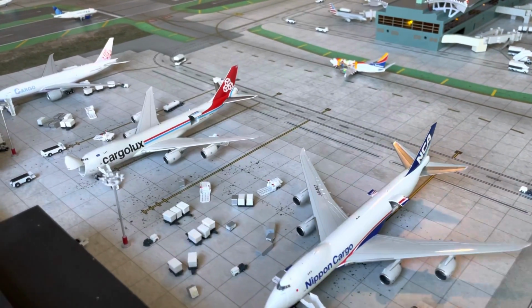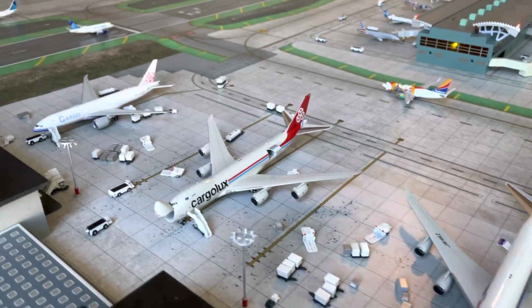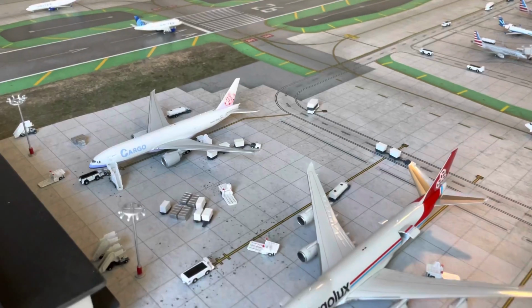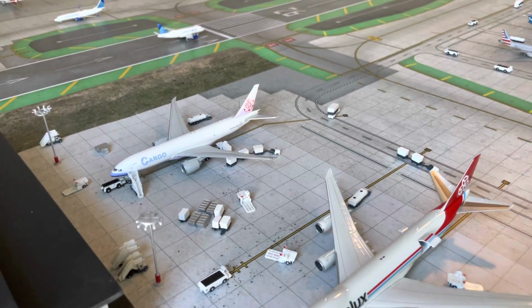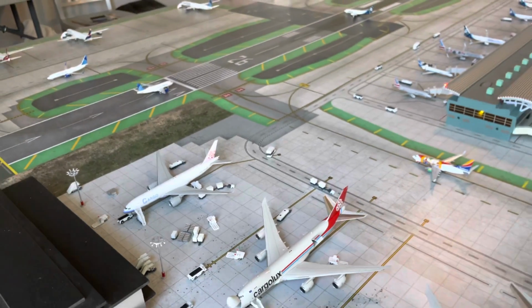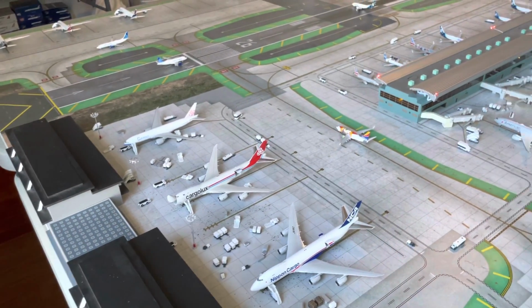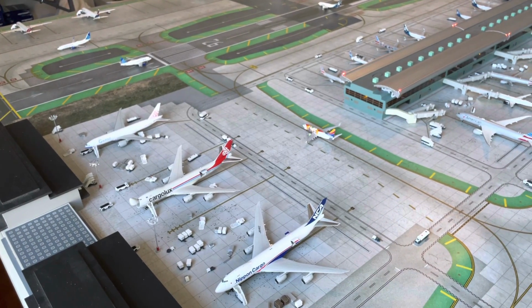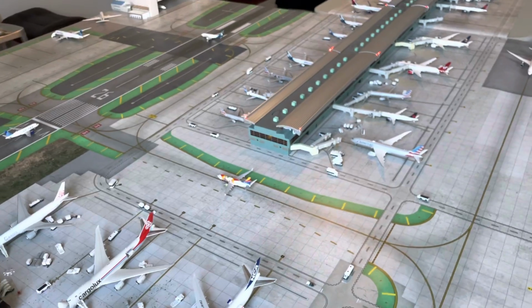Up next, we have the Cargo Lux 747-8 freighter with a service to Luxembourg. And then lastly, we have the China Cargo. This is the 777F doing a service to Taipei nonstop. So yeah, some really awesome wide bodies we have there. Then we obviously have a little cargo center here on the left, you can see. So I try to make this as realistic as we can and kind of vary things up as much as possible. So really awesome additions.